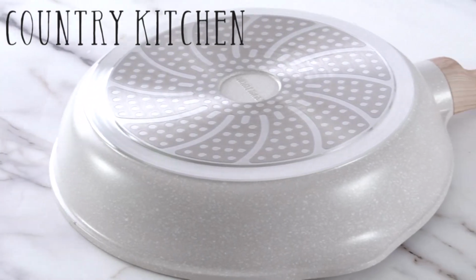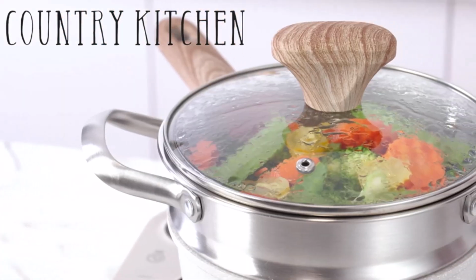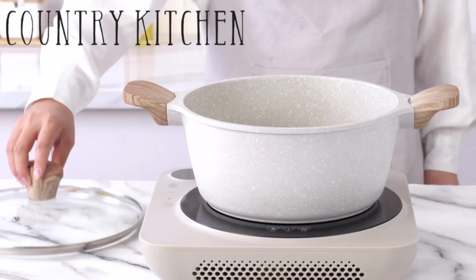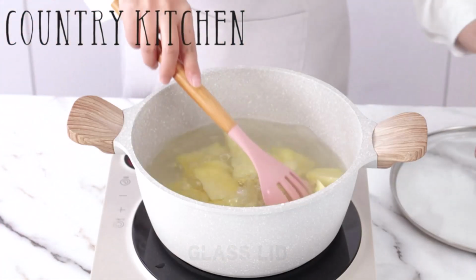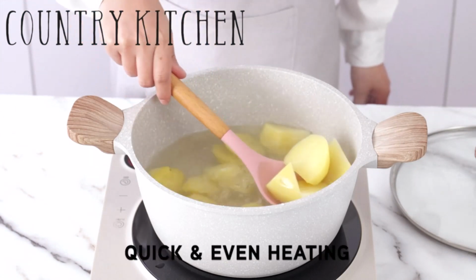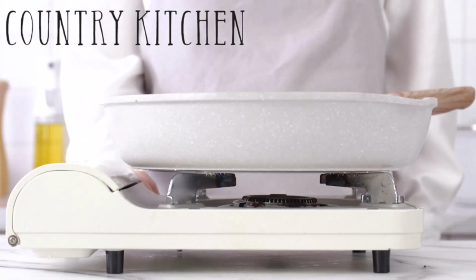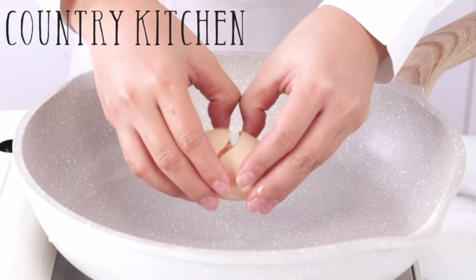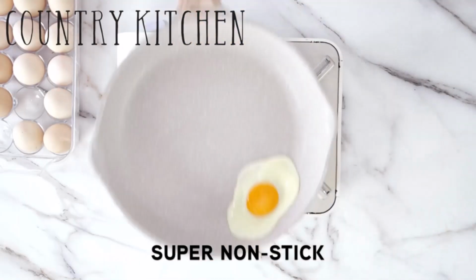You're getting a total of 11 pieces, including an 8QT casserole pot with glass lid, a 4QT casserole pot with glass lid, a steamer, an 11-inch frying pan, an 8-inch frying pan, an 11-inch deep frying pan with glass lid, and a 2QT saucepan with glass lid. These beautiful cookware sets are designed with a speckled coating and wood-like handle. Not only functional, but these saute pans are decorative as well.